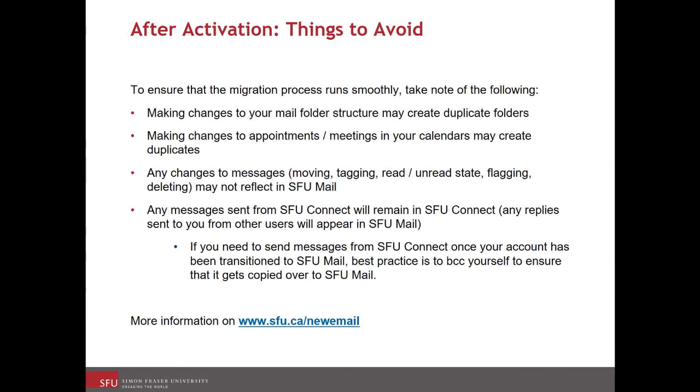So after activation, these are some of the things we were talking about, the things to avoid. Once that activation happens in SFU Mail on the 28th of April, there's going to be that period of time where the data is transitioning from SFU Connect to SFU Mail. And these are a couple recommendations to make your user experience as smooth and seamless as possible.